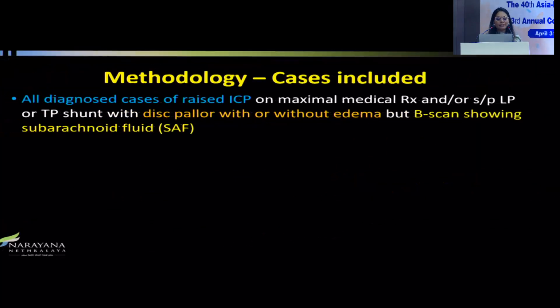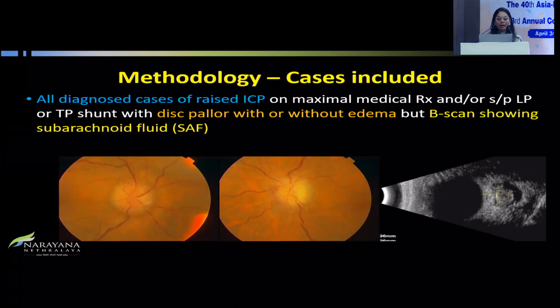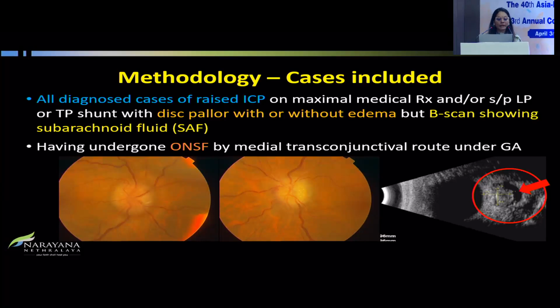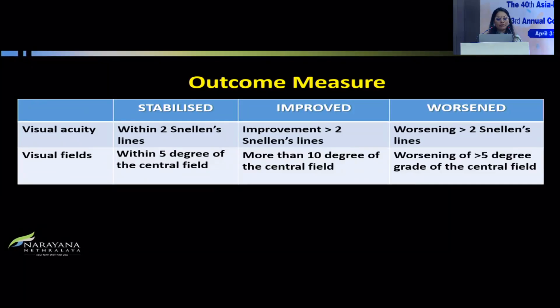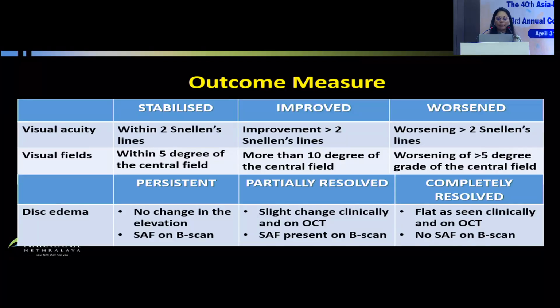All patients diagnosed with raised ICP with or without maximal treatment, but having disc pallor like this with or without edema, and a B-scan showing subarachnoid fluid, as you can see here as a hypoechoic crescent, were included in the study. They all underwent optic nerve sheath fenestration by the medial transconjunctival route under general anesthesia. In terms of outcome measures, it was the visual acuity and the visual fields which were checked, followed by the disc edema, whether it was persistent, resolving, or completely resolved.